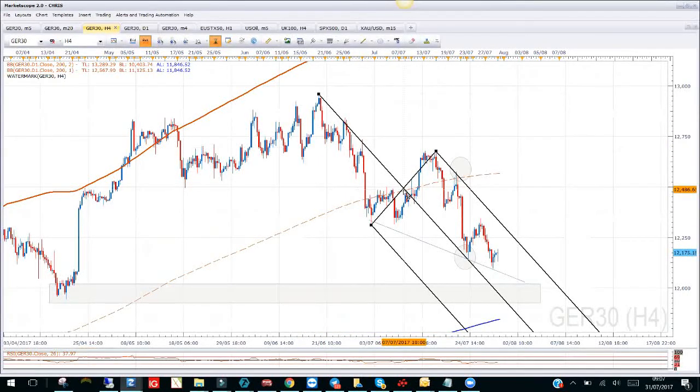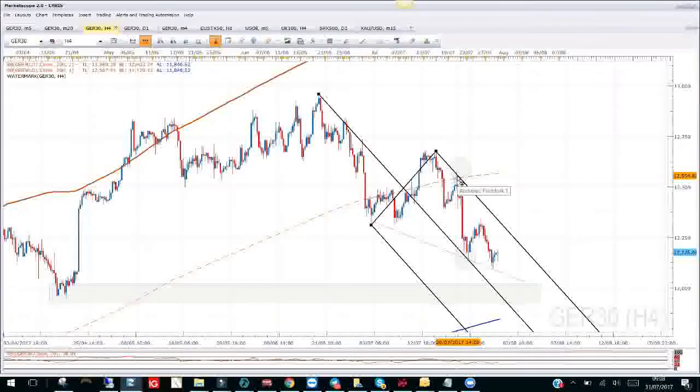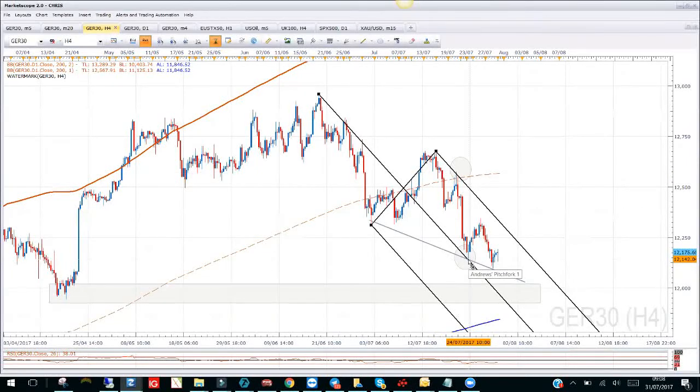So pretty much overall, technically we're still bearish, but I'm looking for a bullish retracement before shorting from slightly higher levels. I think shorting from current levels is not going to be the best option. I don't get the best reward to risk. I'd rather wait to see somewhere nearer to that high here, from I think that was Wednesday.